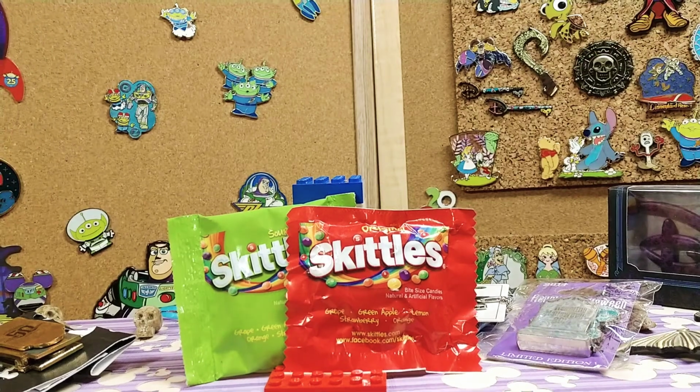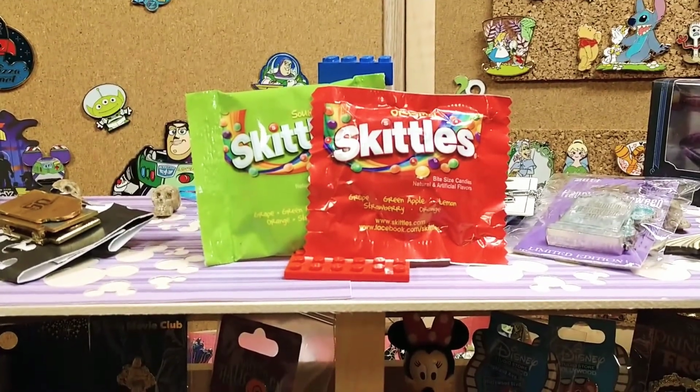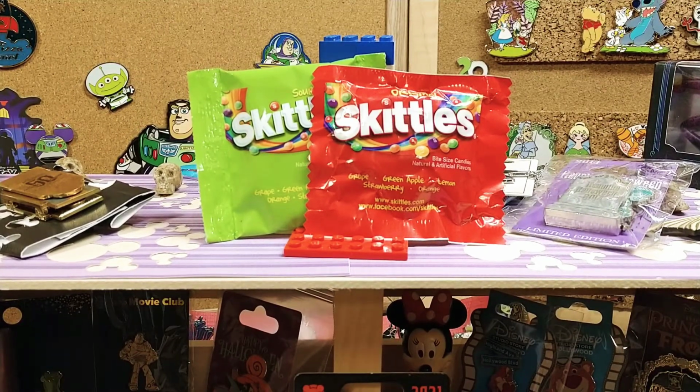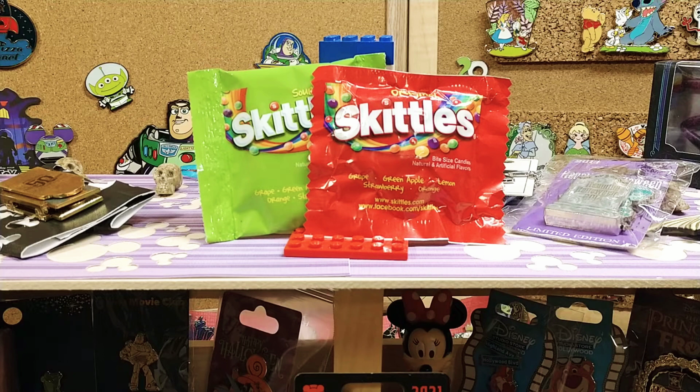All right, first thing in the envelope, not pins, but not bad either. A couple of pieces of Skittles. Nice little Halloween treat as far as I'm concerned. Those are going to go in my personal candy that I'm going to be eating for quite a long time. I always get way too much candy, but I think that's most people who love Halloween.